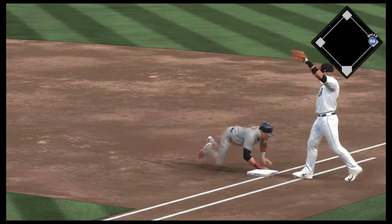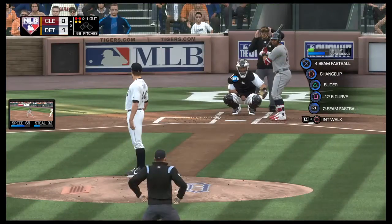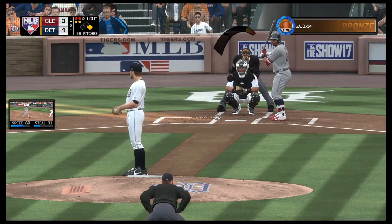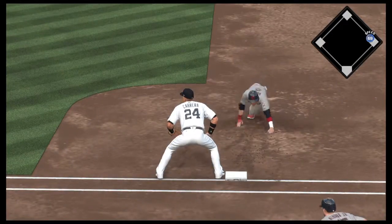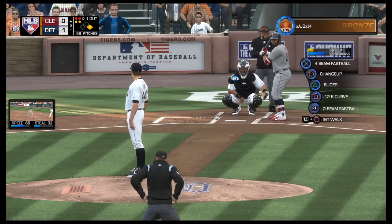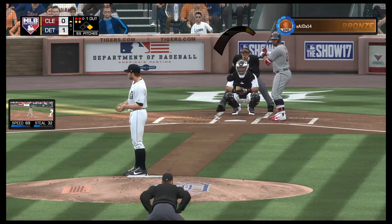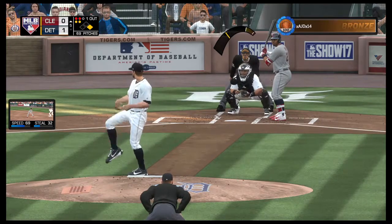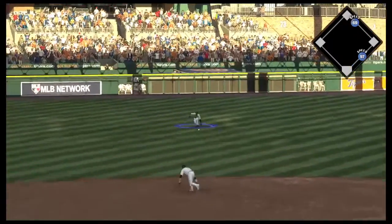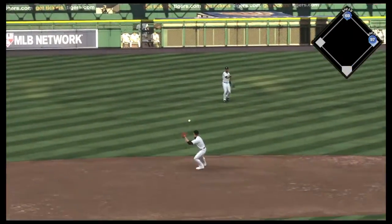Now we'll step off and fire to the bag. And he just manages to get his hand in. And another snap throw to the bag. And he'll dive back in safely. He's ready with the 2-2 pitch. Hit hard to short. And that finds its way through for a base hit.